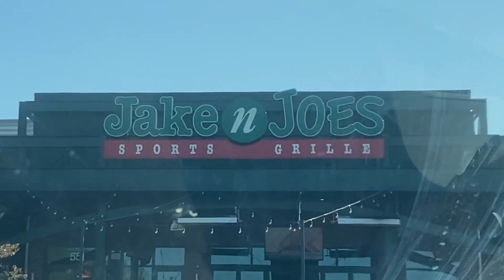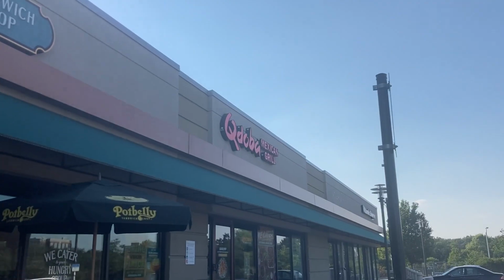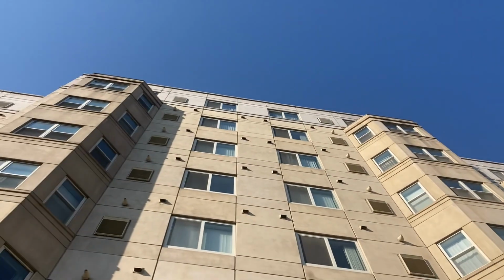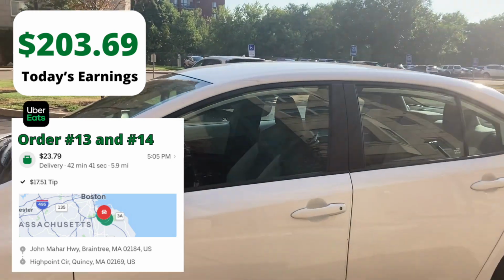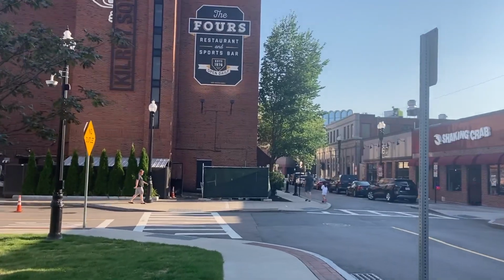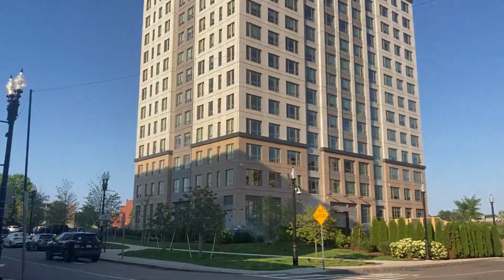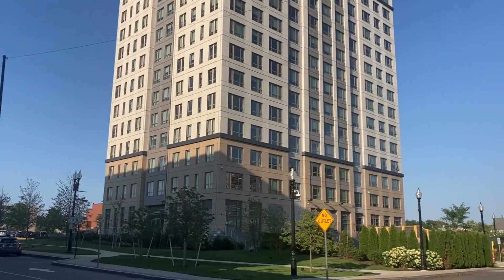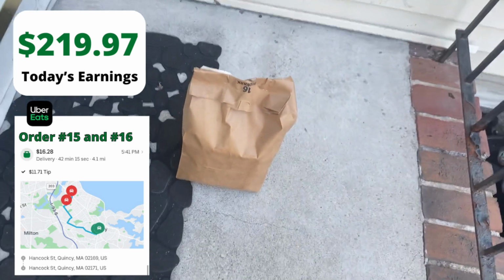Jake and Joe's Sports Grill. This isn't even fair, guys. Another double order.